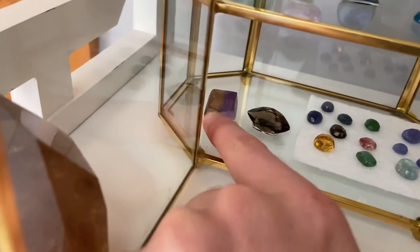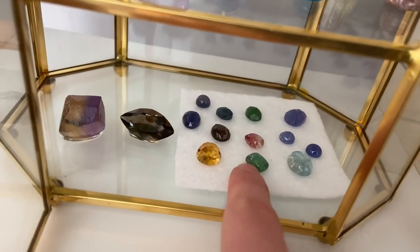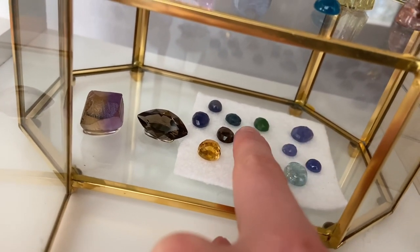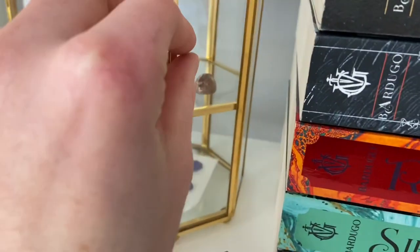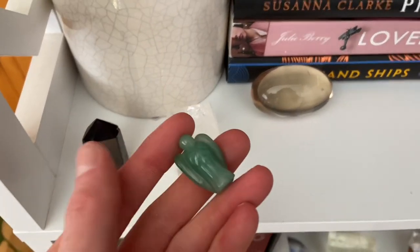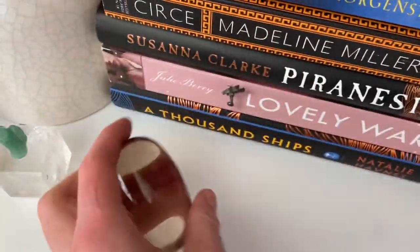Down here we have a piece of rough ametrine, which I'm going to cut soon, a marquise, smoky quartz, and then all of my cabs. I have tanzanite, aquamarine, tourmalines, moss kyanite, smoky quartz, citrine, and iolite. So lots of different cabs. Down here, smoky quartz, then a little clear quartz cube with this green adventuring angel on it. This is a Himalayan smoky quartz Shiva.